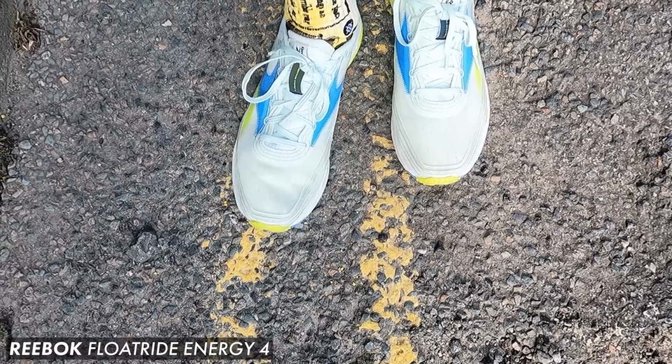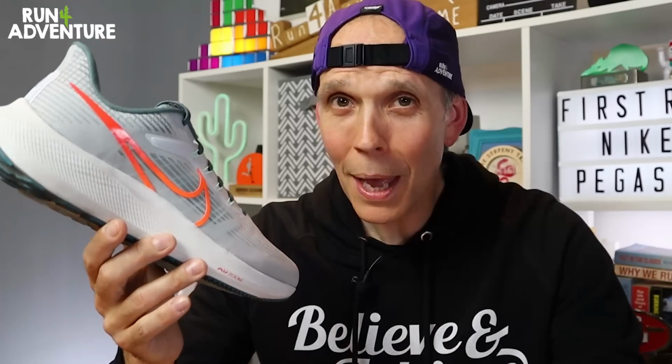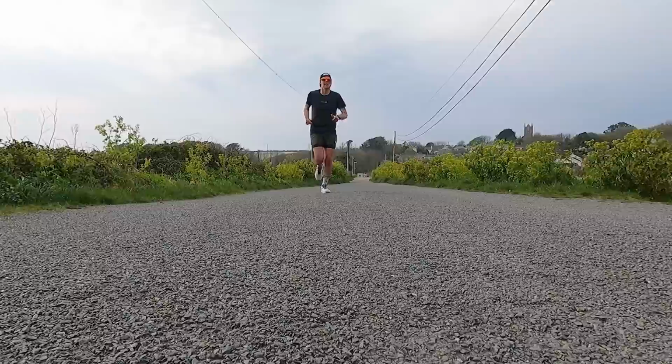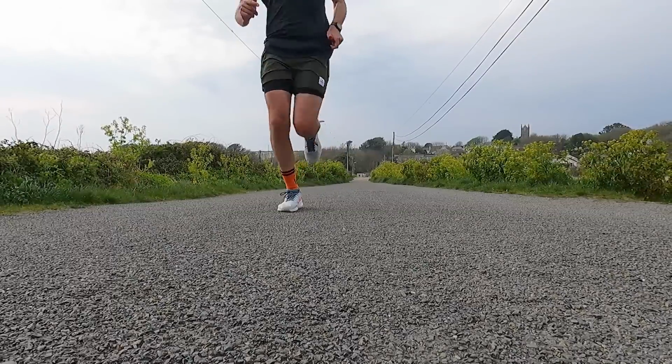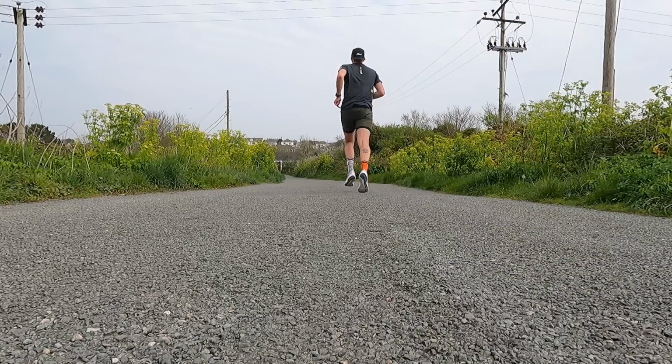So I think the best thing we can do is get a few more miles in both of the daily trainers, put them both through a full in-depth review, and then I think we'll be in a better place to answer that question. There you have it, the all-new Pegasus 39 from Nike, and what we thought about its performance out on its initial run.